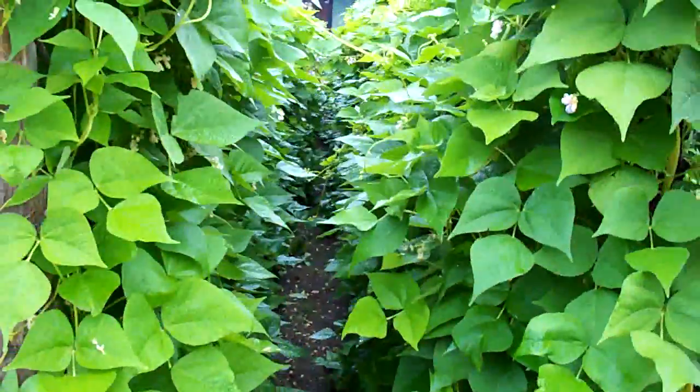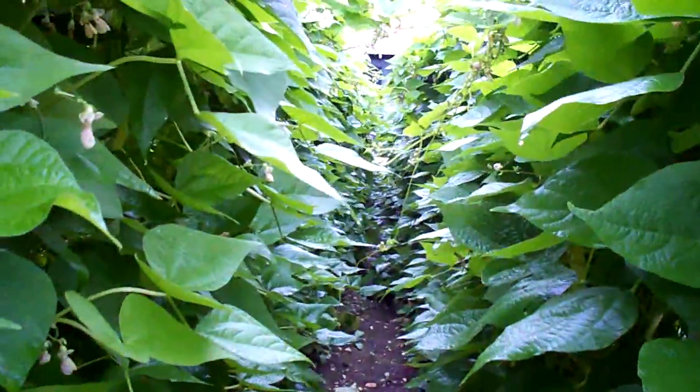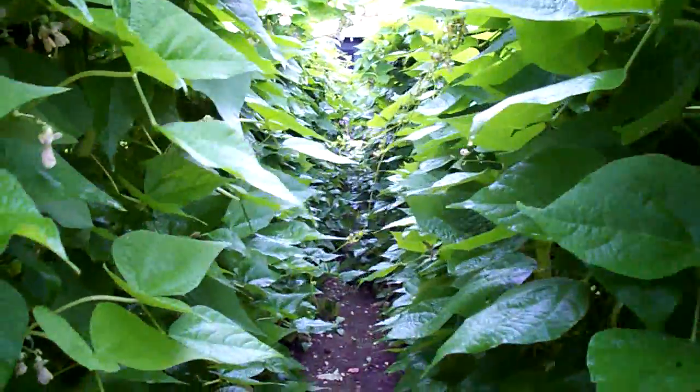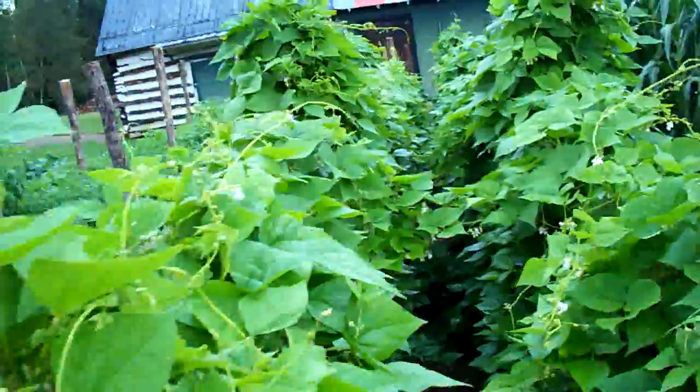As you can see, you're getting down here now. They're growing across, and you can't even walk down there to get in. You need to be a little tiny person to do the picking on the beans, and I happen to have a little tiny person on staff here, so they can get down there.